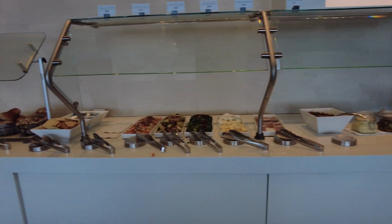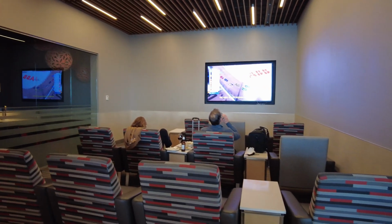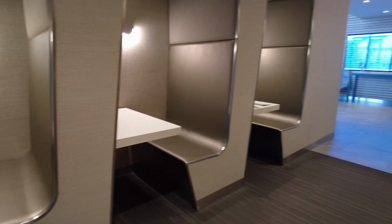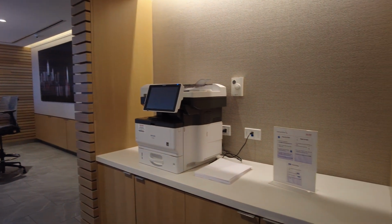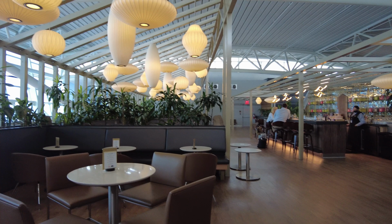The lounge continues deeper, which reveals even more seating and another bar, for cocktails this time, and another mini buffet area, and even more seating, and this little cinema area, and more working pods. This working area is a little quieter and has a printer too. Then, finally, onto my favourite part of the lounge, the bridge.